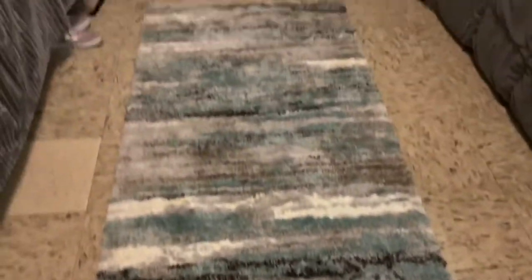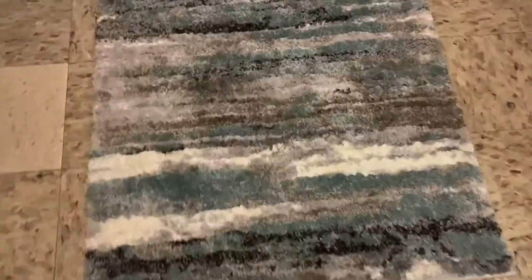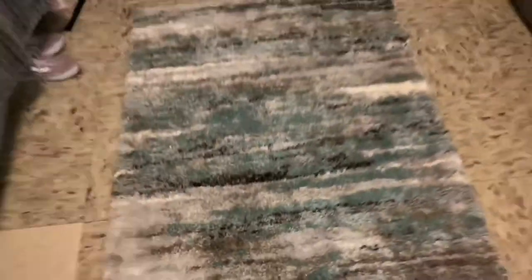But anyway, so from the dresser, I got this fluffy carpet. I got it from Kohl's and it basically just stretches from both sides like that. And then if you come this way, I have this big fluffy carpet that I got from Bed Bath & Beyond, and basically just have it in the middle of the room for both me and my roommate to share.